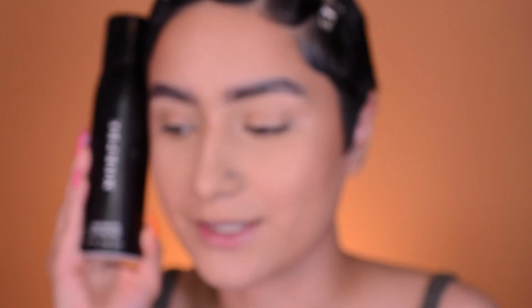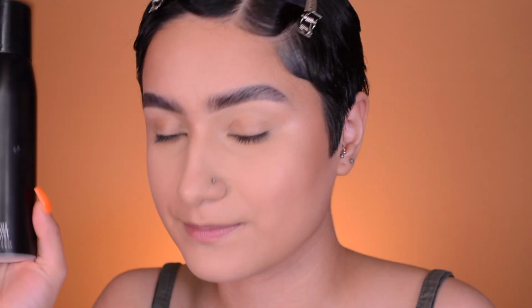So the two setting sprays that I've been loving: this setting spray, I just love it. The Morphe Continuous Setting Mist. I love it because of the mist. It's very fine, and the way it melts your makeup in, I really love it. So I go in with this one first.